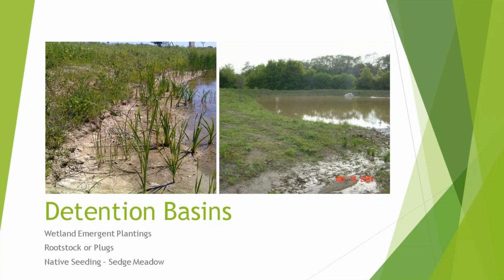In detention basins where you have a lot of fluctuation, as you get into the summer months and the water levels go down, those plants will send rhizomes down the hill further into the shelf. If there is a lot of flooding, then those plants will work their way up the hill. As long as they're all connected, they're going to survive, and that zone becomes healthier and healthier.